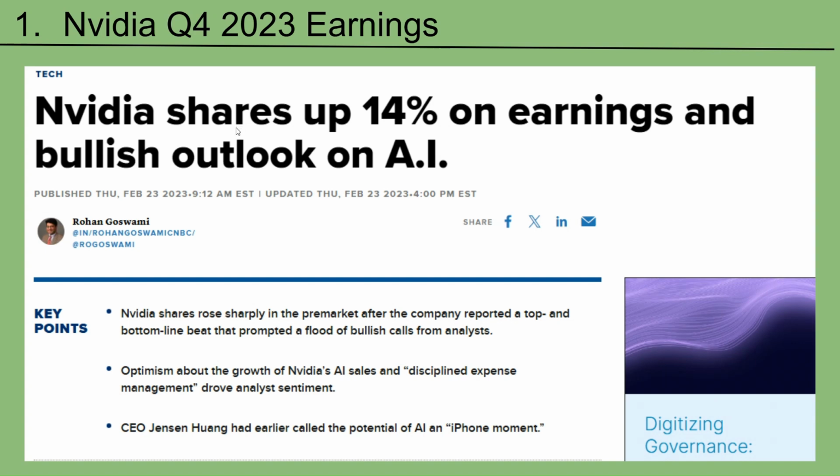This is one article, and it shows that NVIDIA shares were up 14% on earnings and a bullish outlook on AI. And so what we're seeing here is a fundamental shift where NVIDIA is historically a graphics company for gaming, and now it's using their main product line, GPUs, and growing that not only for graphics but also for data centers. And so CEO Jensen Huang said that this is potentially their iPhone moment.